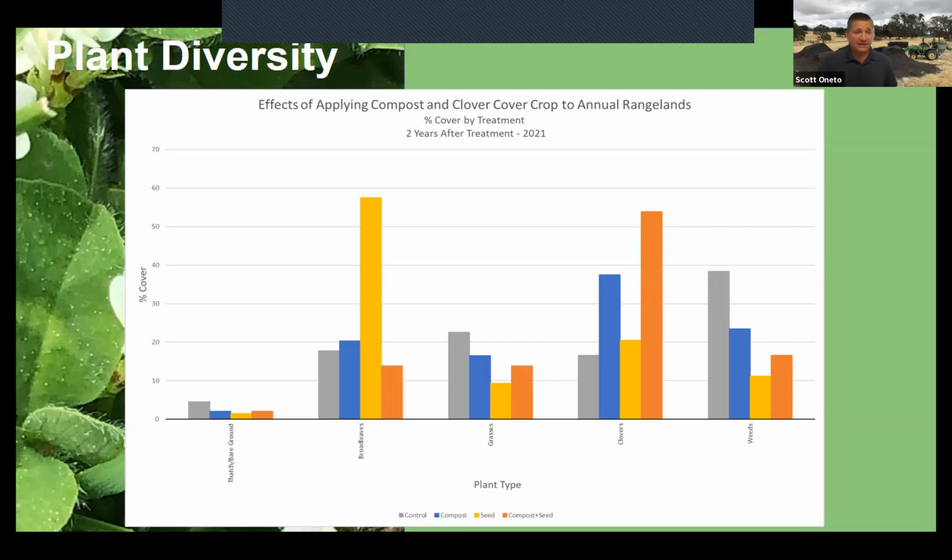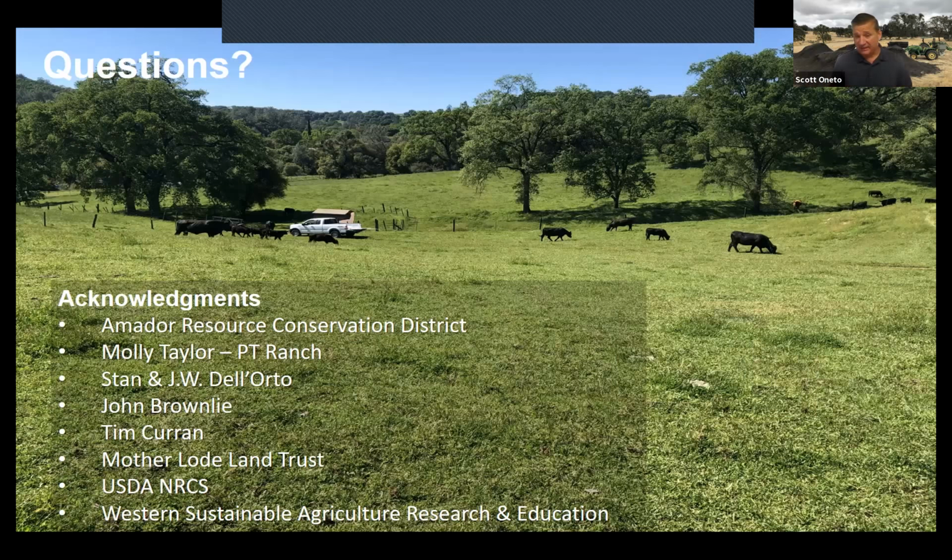So I think this is some really interesting data that we're gathering. Again, it's only 2 years' worth here, so we're going to continue to monitor these over time to see if we continue to see these trends, and whether or not this one-time application of compost can provide this sort of long-term benefit across these larger landscapes.